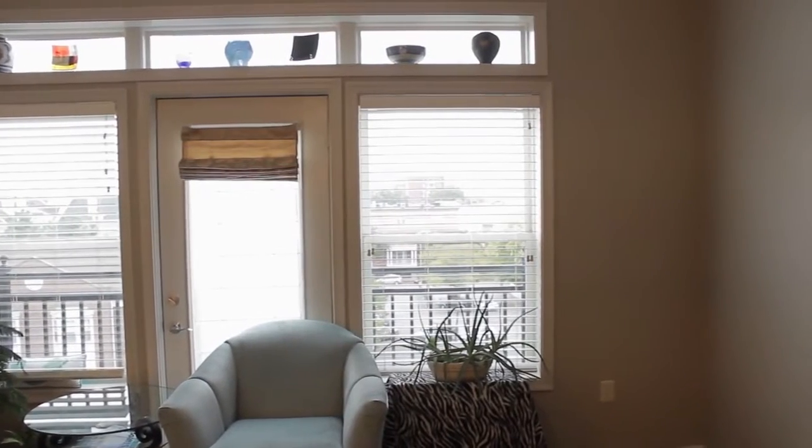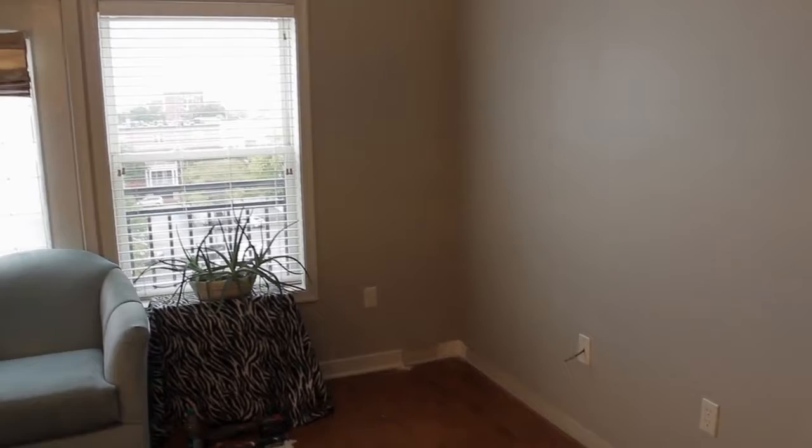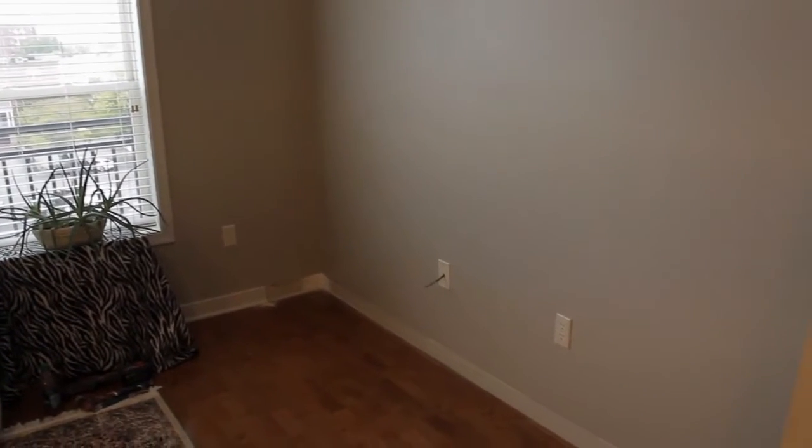So now we're finally putting the last pieces of the puzzle in place, and we really need an entertainment center that gives storage, looks great, and provides a framework for the TV without making the TV the centerpiece in the room. We initially tried to do it ourselves.